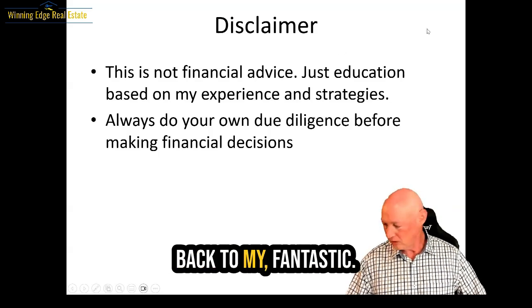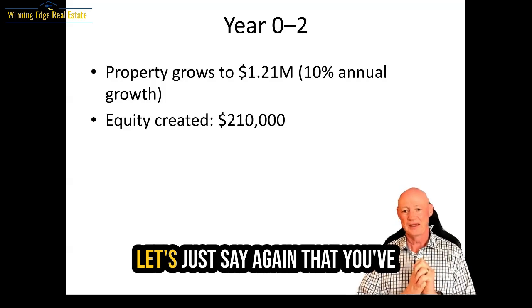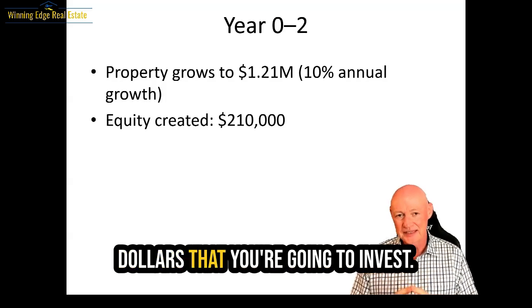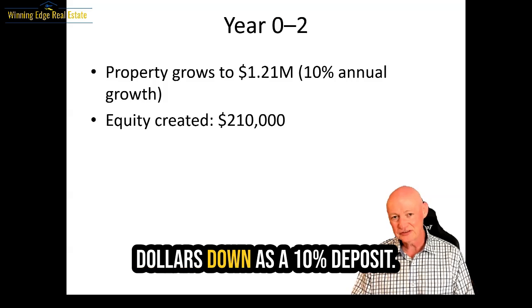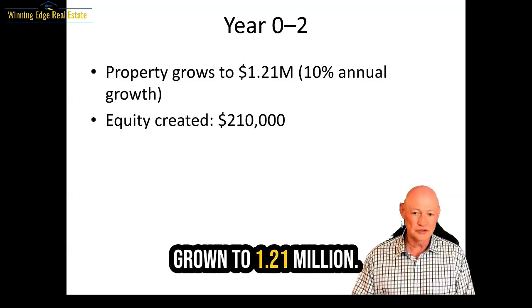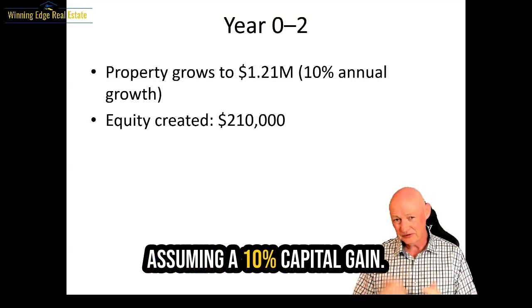Now, back to my fantastic no expense spared presentation here. Let's just say again that you've got this $100,000 that you're going to invest. So you buy an off-market property. Let's say it was a $1 million property. You put your $100,000 down as a 10% deposit. Over 2 years, it's grown to 1.21 million, okay, assuming a 10% capital gain.